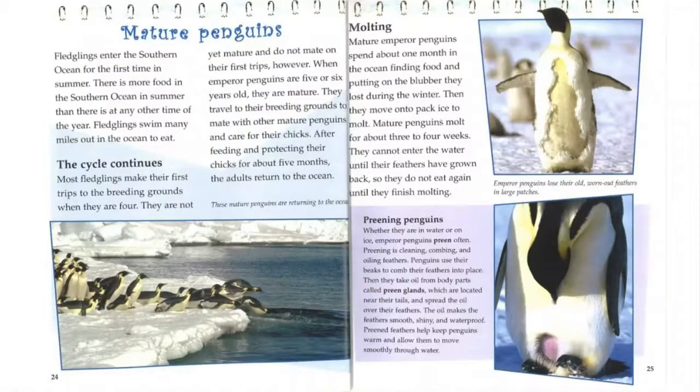Mature penguins. Fledglings enter the Southern Ocean for the first time in summer. There is more food in the Southern Ocean in summer than there is at any other time of the year. Fledglings swim many miles out in the ocean to eat. The cycle continues. Most fledglings make their first trips to the breeding grounds when they are 4. They are not yet mature and do not mate on their first trips, however.